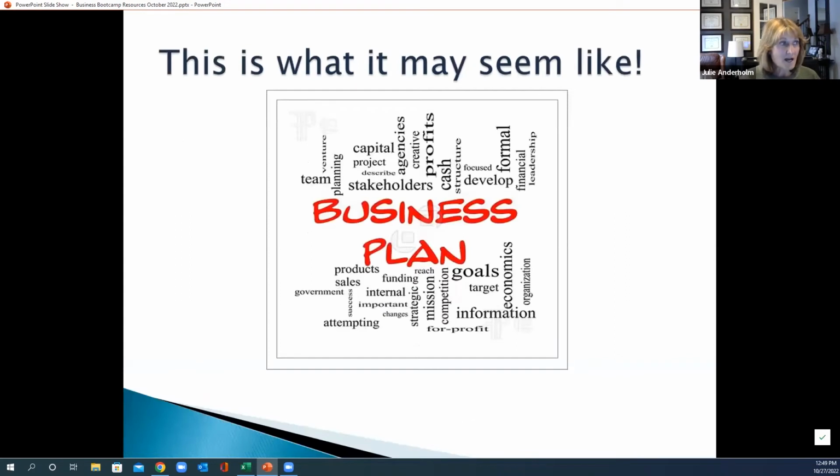So sometimes when you start out, your business plan could seem like this. If you look at all these words, it's kind of a mumbo jumbo, and you think, where do I start? How do I do this? What information do I include? What do I not include? What we want to do in this outline is clarify all these ideas or thoughts going through your head, or maybe that apprehension of sitting down and writing a business plan. We want to clarify and simplify it and give you an outline that's easy to follow and doable for everybody.